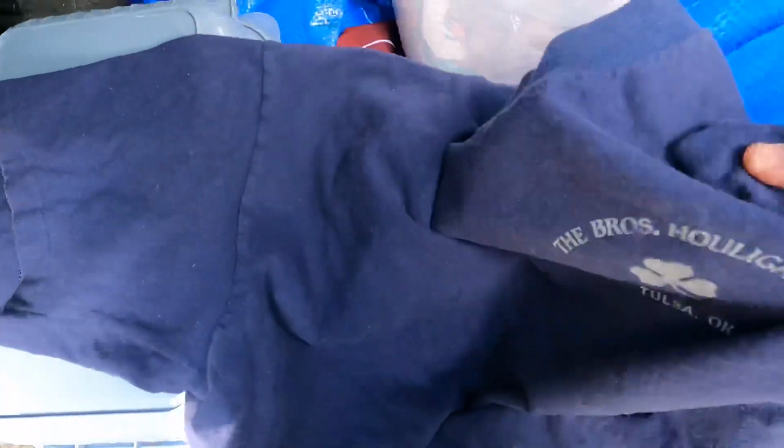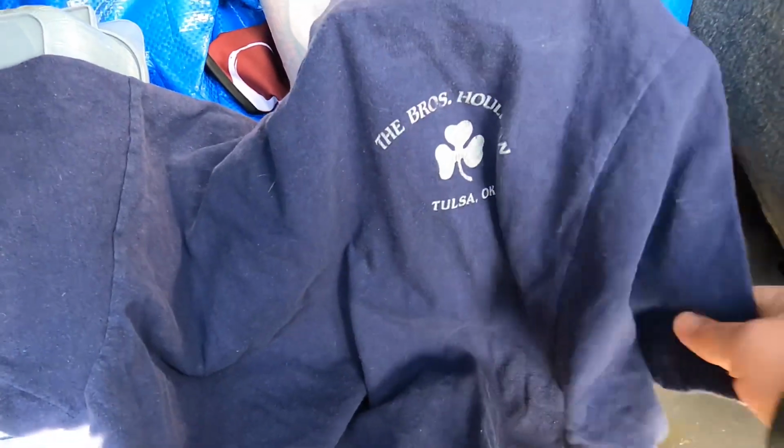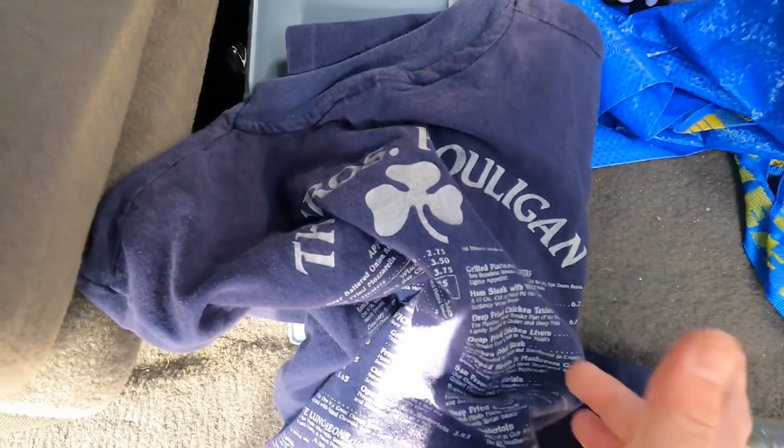This shirt I'm going to try to sell locally on Facebook Marketplace. Well, I list all my stuff on Facebook Marketplace, but it's a local t-shirt. What's cool about it is it's vintage, it's single stitch. On the Hanes Beefy Tee tag, made in USA. It's got a graphic on the back. So hopefully maybe somebody that still likes this restaurant will want this t-shirt.